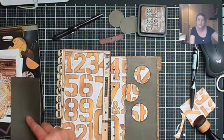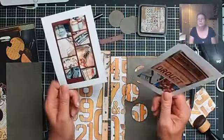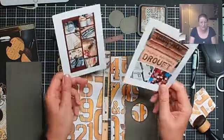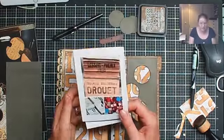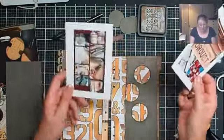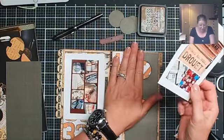Oh, pictures. Yes, of course I have pictures. We went to France and Belgium. Not last weekend, but the weekend before that. And there were huge, huge, huge flea markets over there. So we went to both of them, and I have some pictures I want to use in my journal. So that's what I'm going to do.